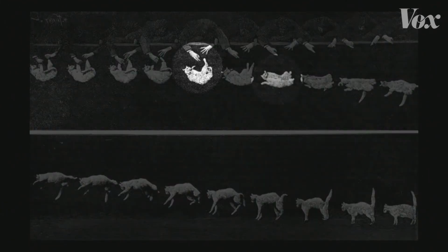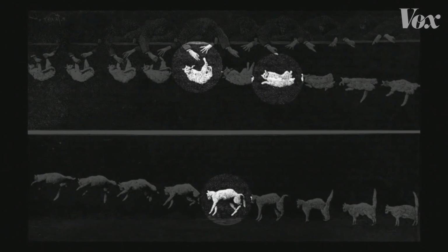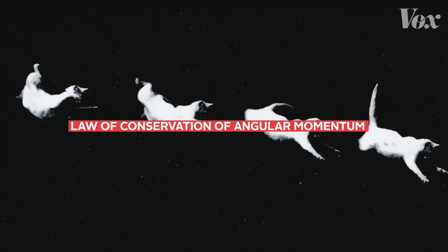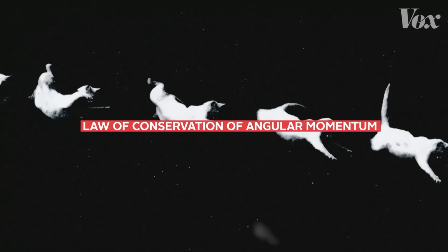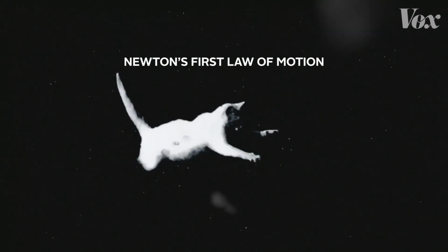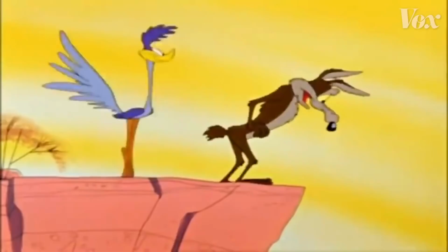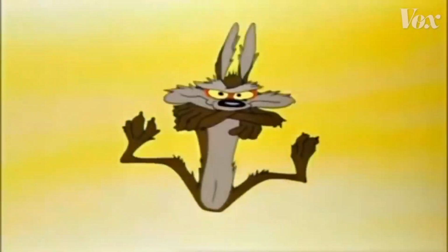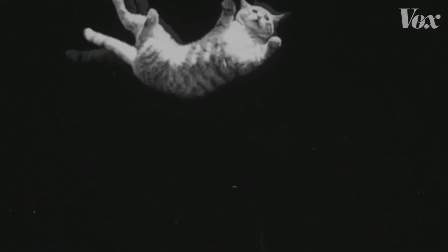It seems to be able to right itself by flipping in the air without pushing off anything first, which would contradict the law of conservation of angular momentum. Sounds scary, but stick with me here. One of Newton's laws of motion says that something in motion can't just stop itself unless an opposing force acts upon it. Basically, you can't just change direction mid-air, Wile E. Coyote style. But to the naked eye, it looks like a cat can.